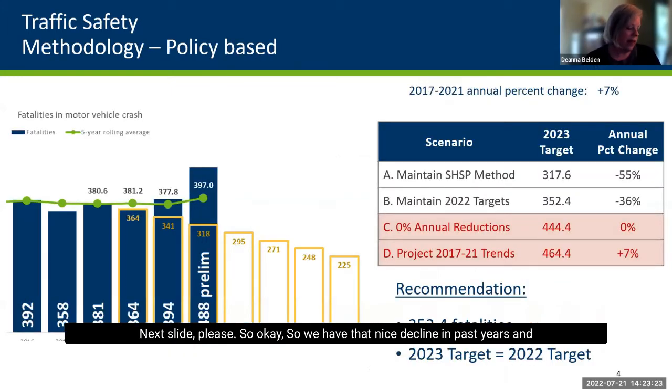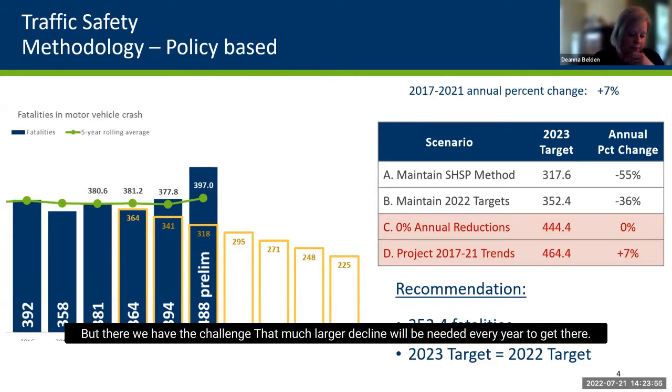So we had that nice decline in past years, but then our fatality numbers for 2020 and 2021 did not come in as hoped. I think most states saw increases in the pandemic, with people cooped up and driving crazy fast, and a lot more fatalities even though VMT was lower. So we still do want to reach 225 by 2025, but we have the challenge that much larger declines would be needed every year to get there.